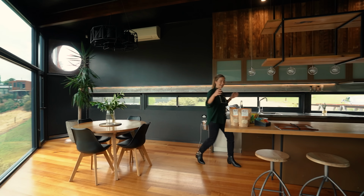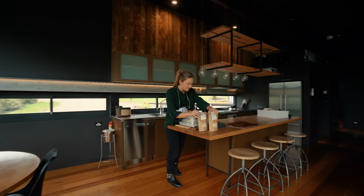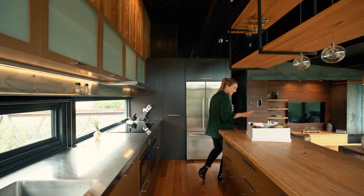Kitchen is amazing and I love this. We've got all our brekkie goodies. So we've got some bircher. I think there's a beautiful loaf of bread there. All local produce. Coffees and teas. Plus, this is very special. Look what they've given us. Oh my God, these are all locals as well.